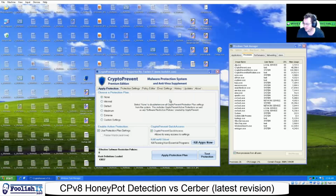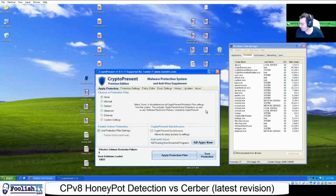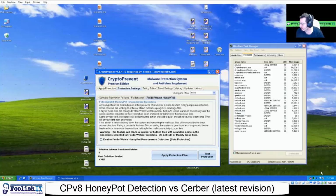But this time I'm going to set our protections to none, and we're going to run that same Cerber ransomware again without any HoneyPot detection or any kind of protection here. We don't even have antivirus on this system. And now we have nothing set, so folder watch is disabled. We'll go check our folder watch here. Nothing's enabled there, no HoneyPot. And our tray app will just exit out here.